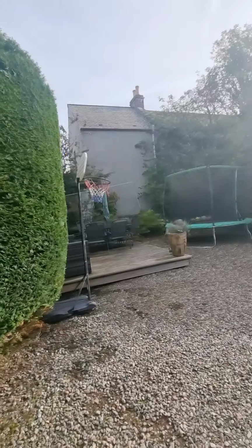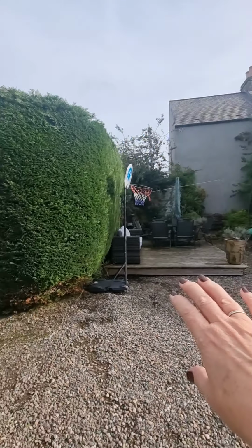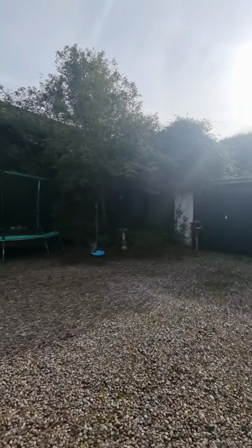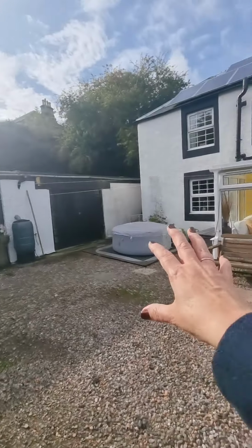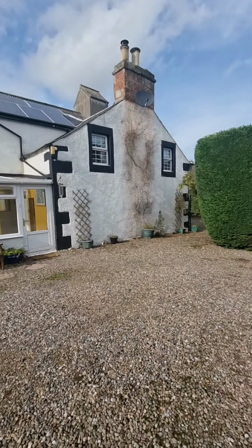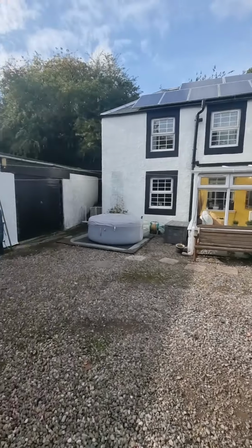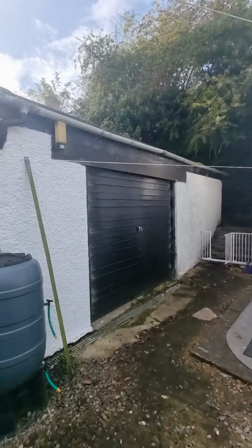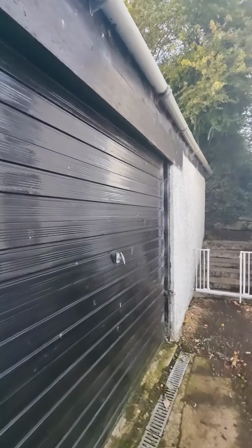You've got a great social space here as well. So you've got this lovely decked area, so nice for dining and entertaining. Plenty of space for the children to play. You've got a hot tub area as well. It's a really lovely house. But the best part about it as well, it actually has a little hidden garden. So we've got the side, we have another garden area.